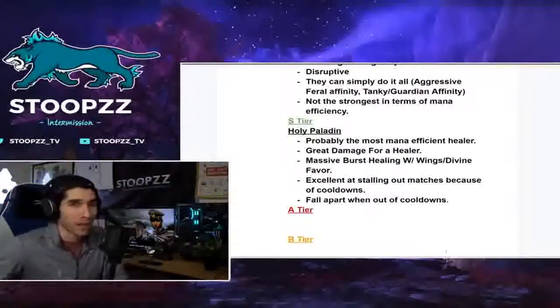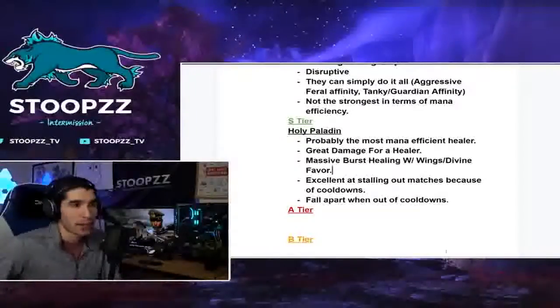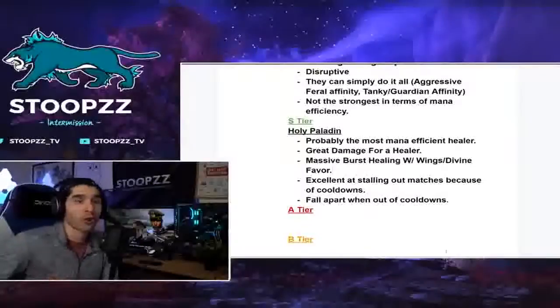So it's on the Holy Paladin and the opposing team with the Holy Paladin to try to manage their cooldowns effectively and use their defensives correctly as a team. But if they mess up somewhere along the line, then it will fall apart for the Holy Paladin.